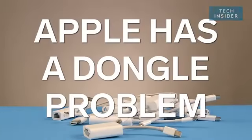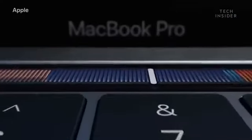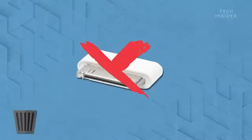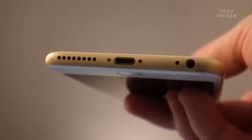Apple has a dongle problem. The MacBook Pro, MacBook Air, iPhone, and iPad use just 2 types of ports. Remember 30-pin? Now we have Lightning. Remember USB-A? That's gone too. And of course, there's the headphone jack.